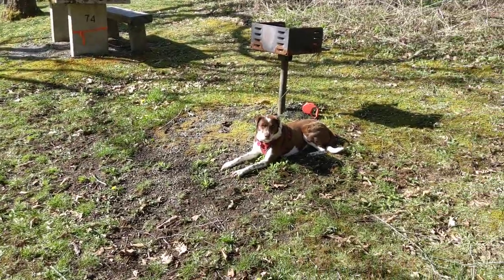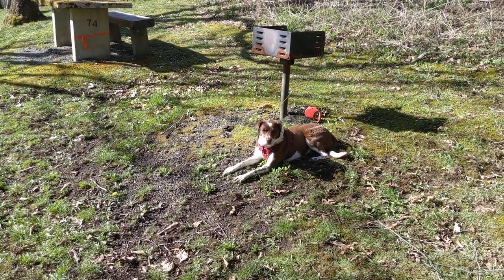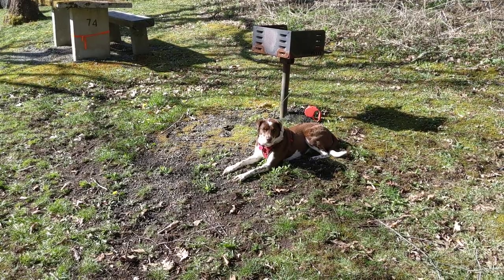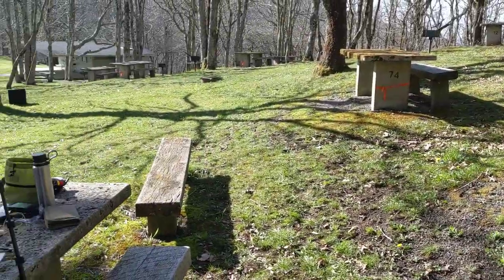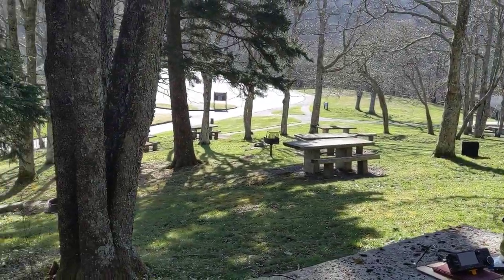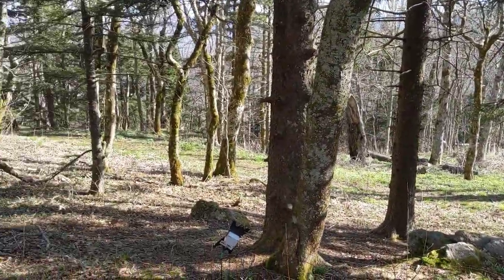I also brought Hazel with me. A lot of you have asked about Hazel lately. She still comes with me to activations, but she hasn't been in any videos lately. She's on bear patrol. We did see, really close to this site today, a mom and her cub walking on the road down here. So she's kind of on bear patrol today.